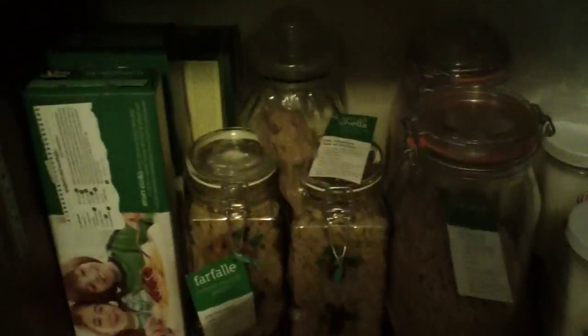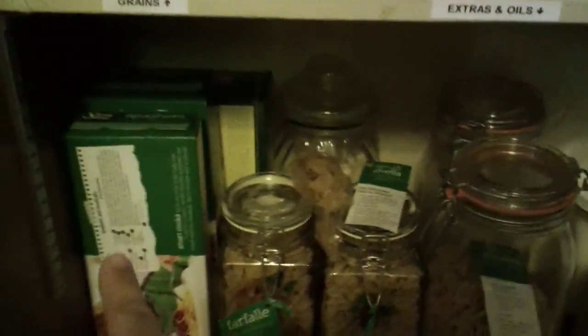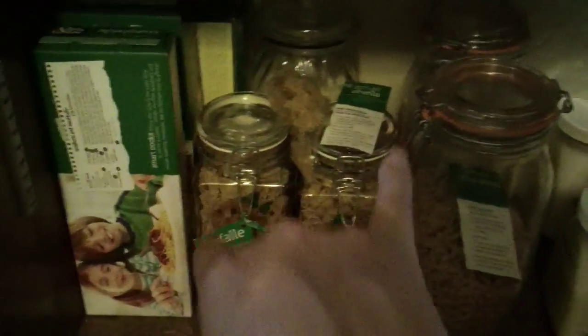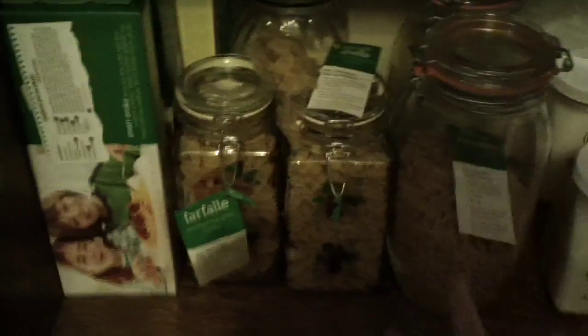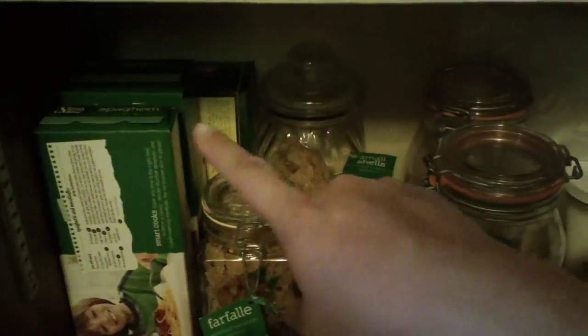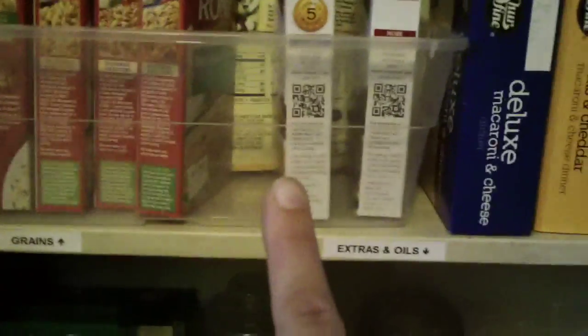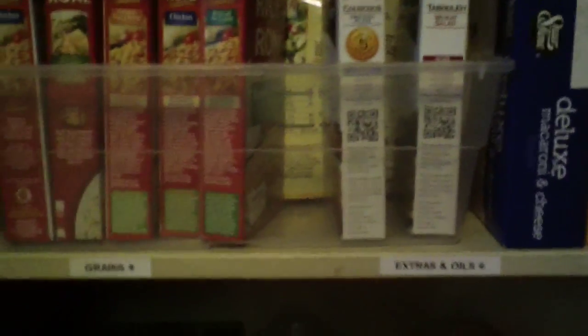And then down here, this is my extras and oils. So my extra grains go down here, my extra pastas. I just love these glass canisters that seal. I've got all the different kinds down here, and then some extra boxes of things that didn't fit here and didn't fit on this shelf. Sometimes this is full of pastas, sometimes it's full of rice. Again, it just depends on what's on sale. And then I've got oils. Right now I've got some extra coconut oil and things like that.